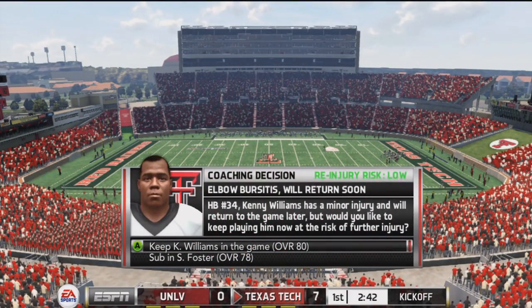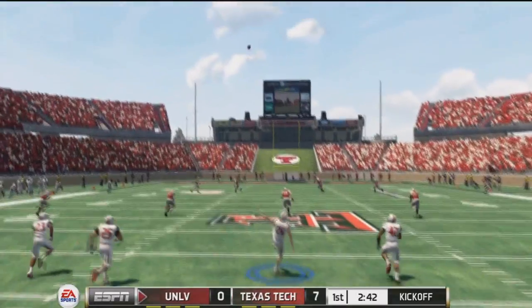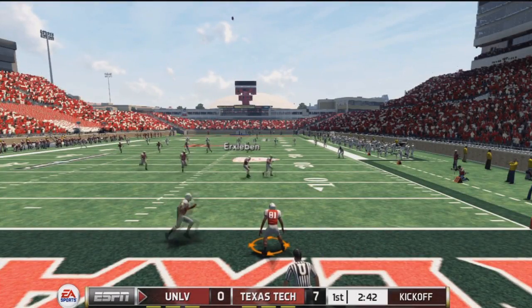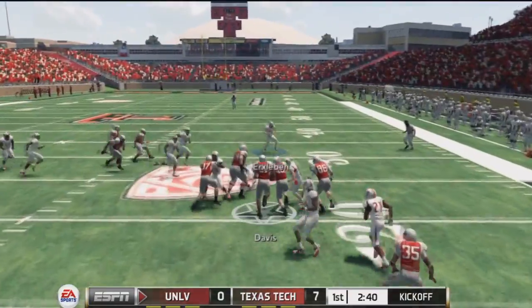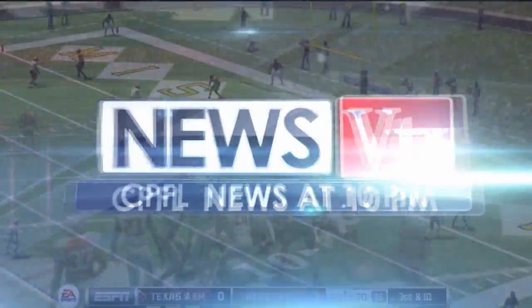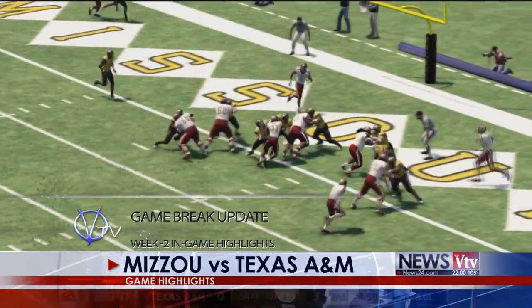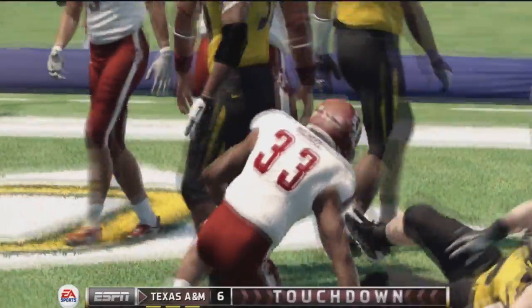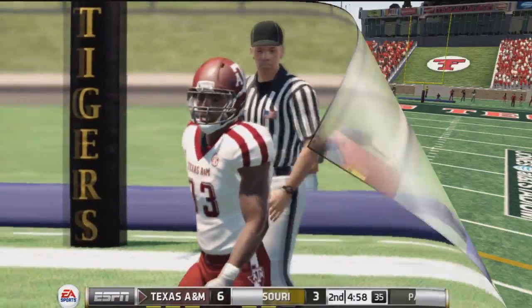Kenny Williams has a minor injury. Get back in the game. Is the kickoff to UNLV. Davis on the return and brings it to about the 28, which brings us back to a game break. And Texas A&M gets their first touchdown, and the score is now 7-3. Back to Texas Tech and UNLV.